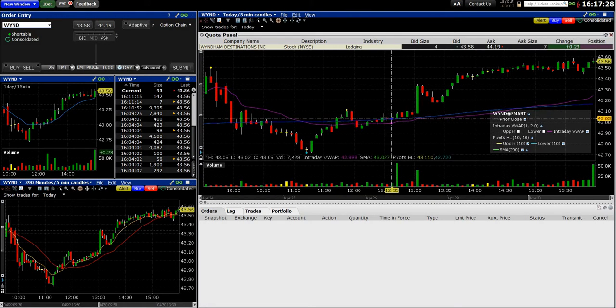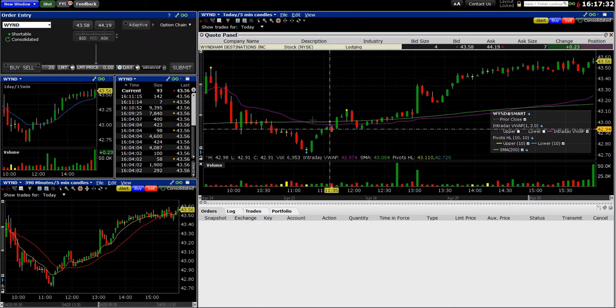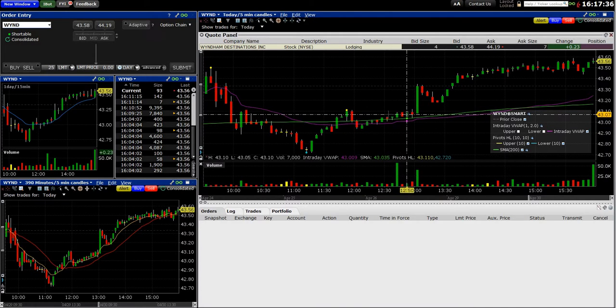This Wyndham Hotel Destinations was kind of down on the day, then back up through VWAP, the purple line, and the 200 moving average, the green line, kind of base there. Wish I had gotten in, and also above 43. If I had just gotten in right around here, $43, it went all the way up to 43.58, a nice 50-cent gain.